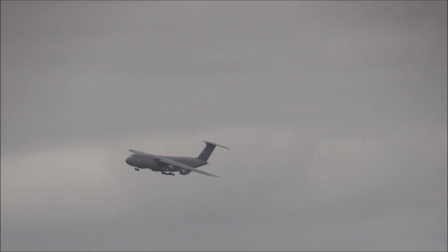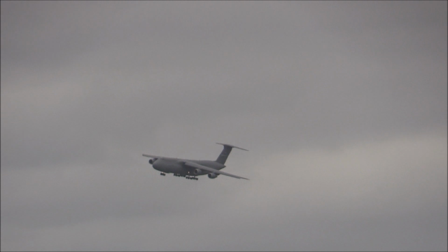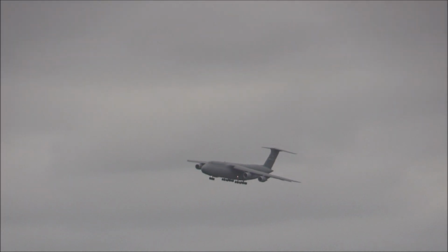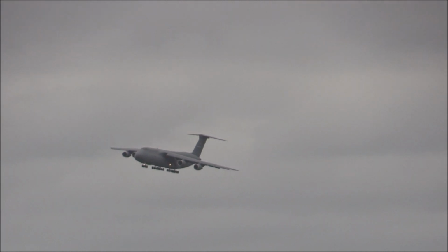It can fly over 5,500 statute miles without having to be refueled with 120,000 pounds of cargo. The plane can fly almost 7,000 nautical miles with no cargo on board.